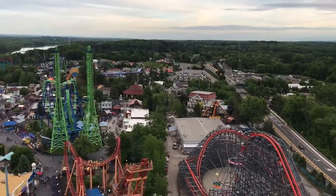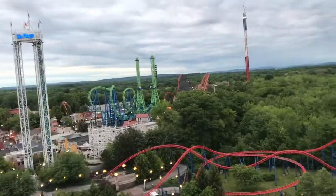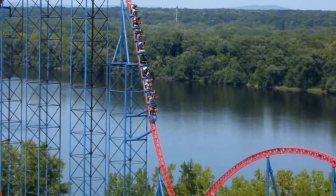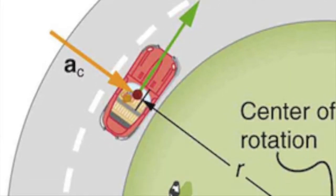Roller coasters, the crown jewels of any amusement park. The steel beasts at Six Flags are notorious for inspiring thrill. Today, we seek to uncover some of the most important physical aspects of modern roller coasters. Our inquiry will focus on two of the park's biggest coasters, Superman and Batman, which we will use to discuss energy and centripetal motion respectively.